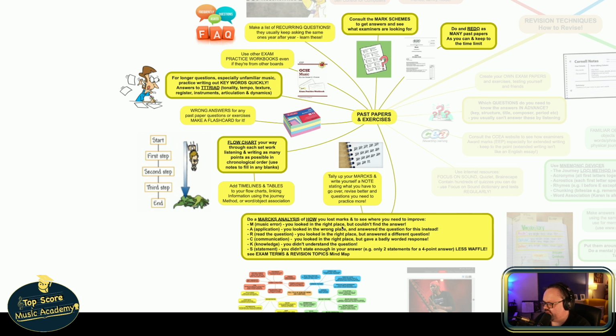Okay, so that's something to go through your past paper and see where that happened, especially if you're doing music, where this is more applicable. Depending on your subject, this might be slightly worded differently. Application: you looked in the wrong place, but you answered the question for that wrong place correctly. So you may have answered the question for the wrong thing that you've been looking at.